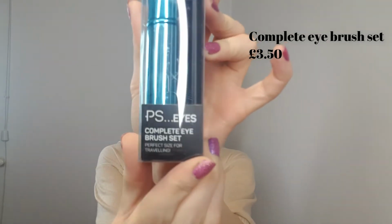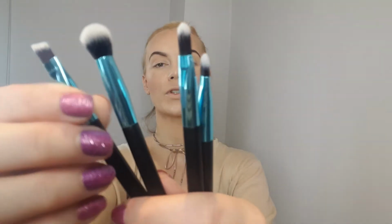Okay, so I bought the complete brush set for eyes, which is really cute. This was £3.50, so inside you get these four brushes, and they look quite nice. And then you get this little storage unit for them, which is quite decent. Bigger, fluffier blending brush there. You got an angled precision brush. Got like a packing crease brush, I suppose, quite thin. And then you got a little packer brush.